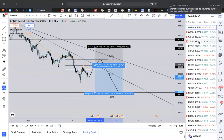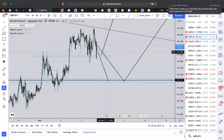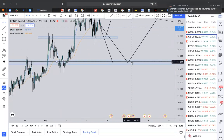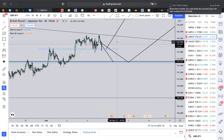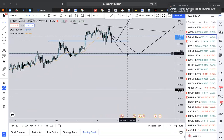So gold maybe before the London session or during the London session, and GJ, it's difficult to tell because I'm going to wait for the 150 area. So if it continues to rise from this level, it's going to be a long time, maybe not taking a trade. And if it continues to pull back in the next session, the Asia session, we can look for a London session trade on GJ.